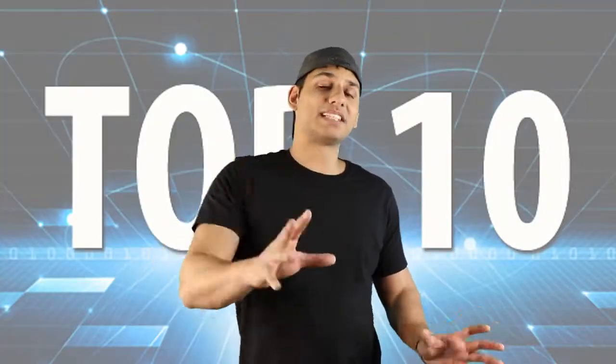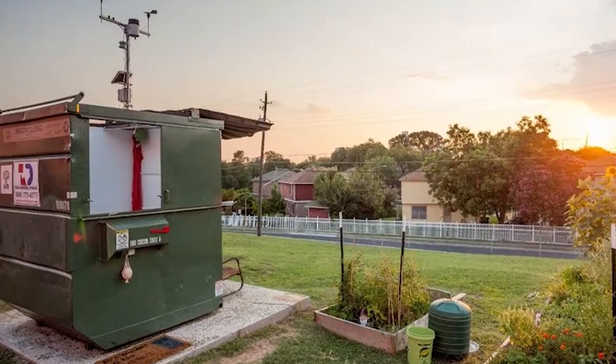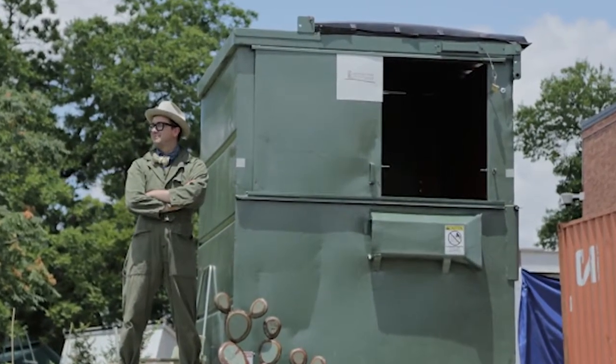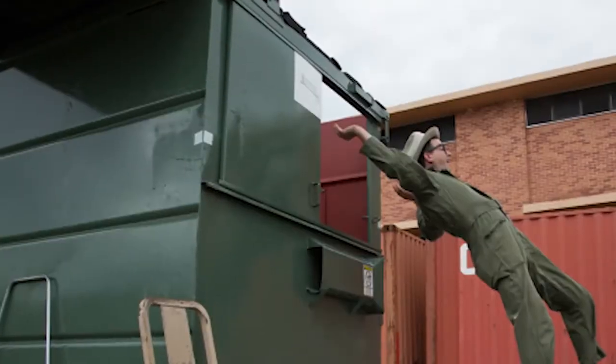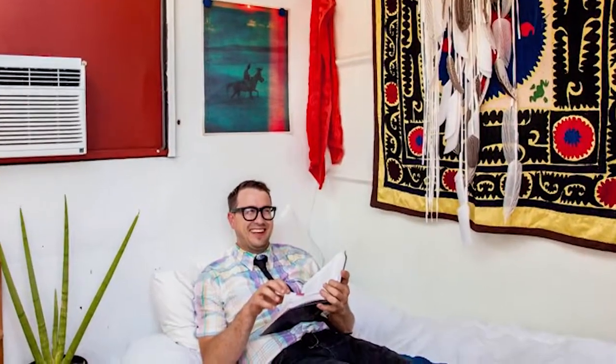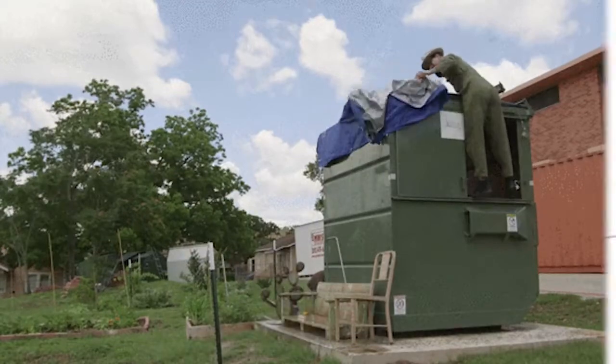Okay, so we're almost in at number 1, but coming in at number 2, we have the dumpster house. This house is located in Austin, Texas, on a university campus. A university professor named Jeff Wilson sold all of his belongings and decided to live in a dumpster in order to experiment with just how little you need in life to be happy. This dumpster measures about 36 square feet, and it is fueled by sunlight and surface water from rain.